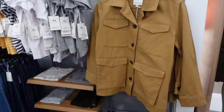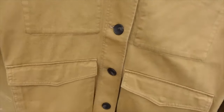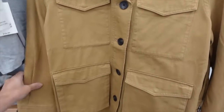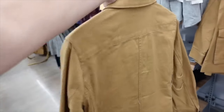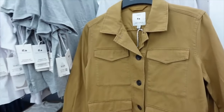New jacket from Free Assembly. So this one has that nice oversized collar. The bigger tortoise buttons. Two flat pockets down below. There is a snap. And then also at the top with the button detail, some gathering through the sleeve. And then that seam going down the back. And this one is going to be $42.